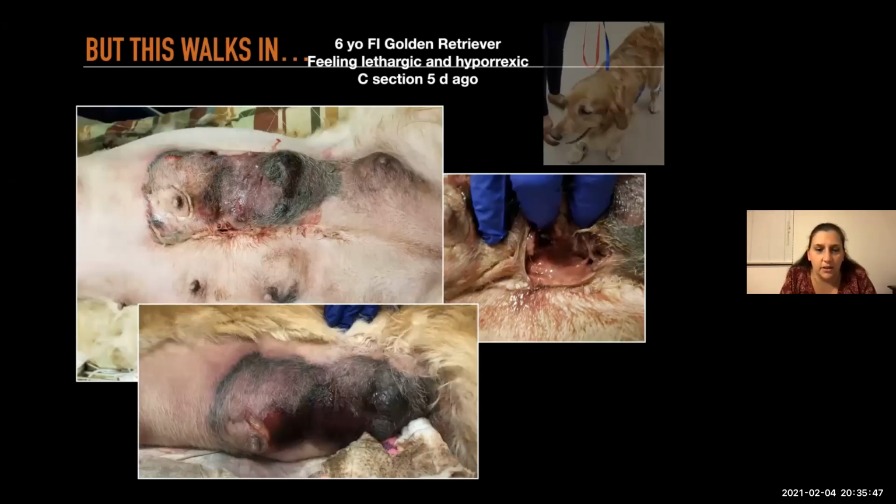All right. So, she had a C-section 5 days ago. This is the patient here. If you guys see that, obviously what you can see is her mammary tissue looks very infected. There are areas that look like there's necrosis and necrotic tissue. You can see an opening on midline near where the incision was, in the smaller picture. And you can see purulent discharge coming out.